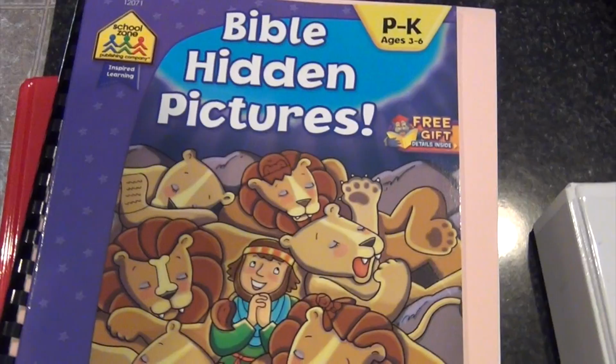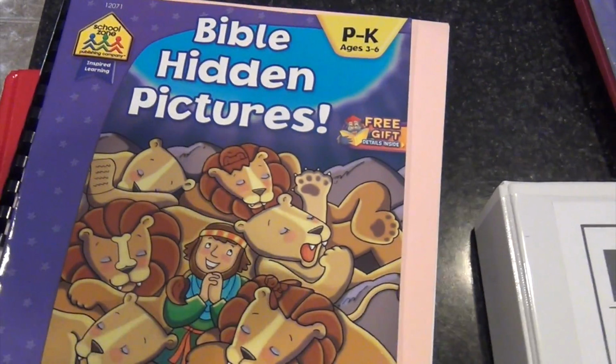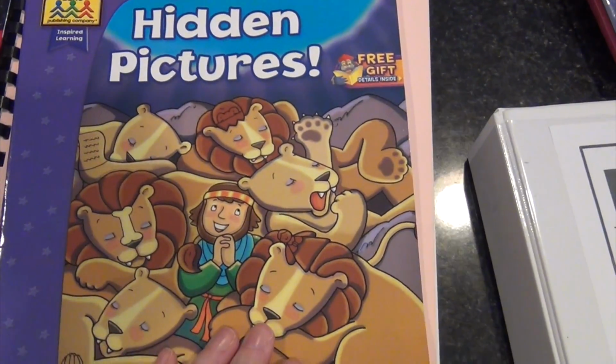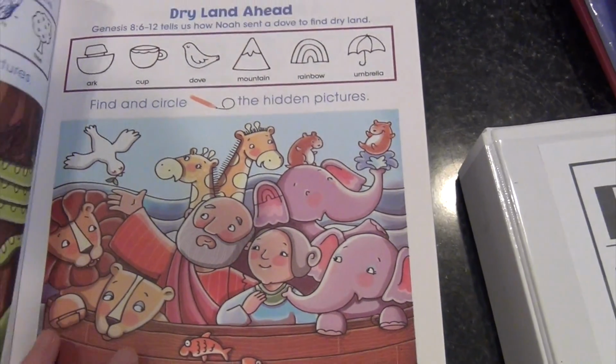So continuing on with that, just for fun, I found this at the Dollar Tree. I have a couple little supplementary things like some flashcards and stuff. We might also work on memorizing the books of the Bible. But I thought this was fun because she loves hidden picture books, and it's Bible hidden pictures. And she did a couple of them, or she did two of them last year.